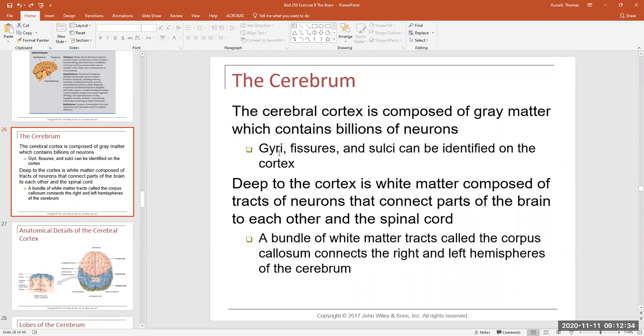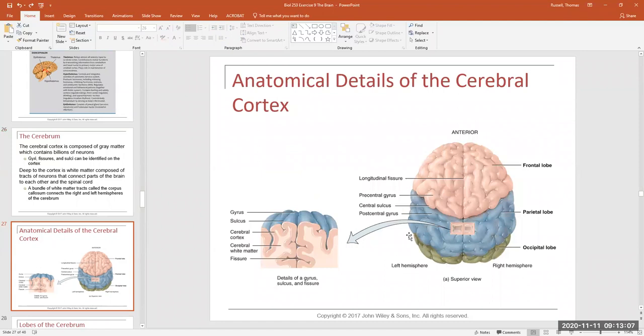Then we have fissures that separate the lobes of the brain. And separating each raised area of the cerebral cortex from each other are what we call sulci on the cerebral cortex. Now, the gray matter is in the cerebral cortex. The white matter is isolated in the middle of the cerebrum, right? So we actually have two cerebral hemispheres. I'm going to tell you what this corpus callosum is off of the next picture.